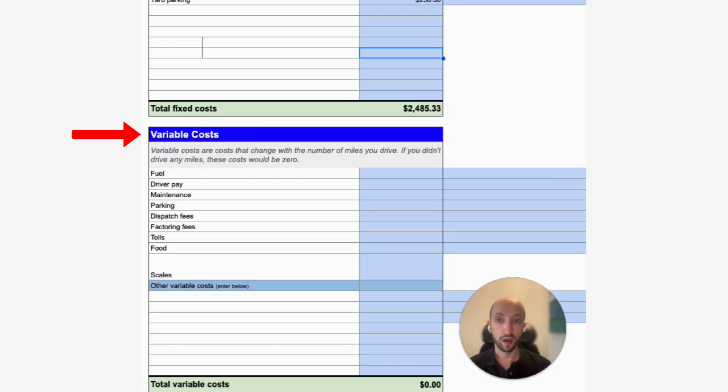Now let's look at my variable costs. Remember, these costs increase or decrease based on things like how many miles you drive or how many loads you haul. My fuel costs are about $6,400, $6,428.57 to be specific. I pay myself about $6,000 every month. If I have a better month, I'd like to get that up a little bit, but I try to pay myself $6,000, although some months are better than others.